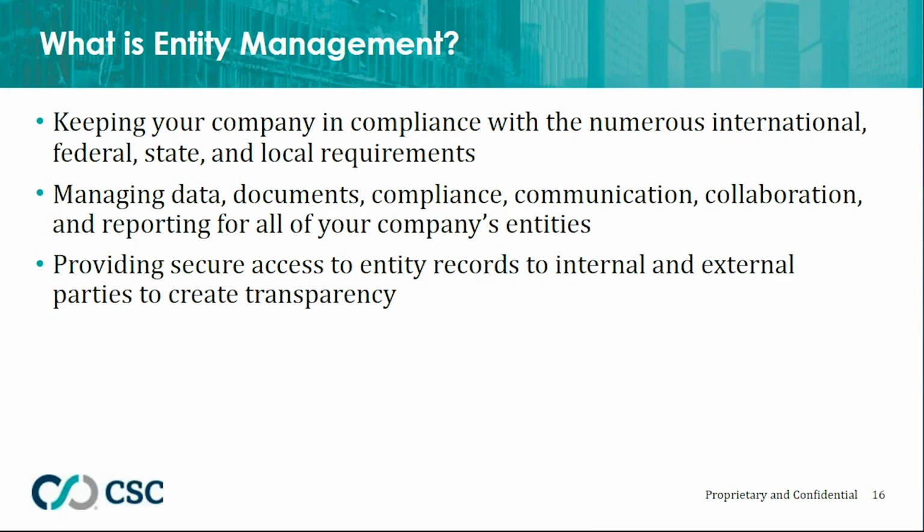So fundamentally, entity management involves record keeping of data, critical documents, the ability to generate structure charts, and commonly what we see is that the corporate legal department bears the brunt of the responsibility of managing this compliance, but it's also a situation where other stakeholders and other parts of the organization are also involved as well, whether that's tax or finance or treasury. So it really is a team sport in terms of keeping entities in good standing and in compliance. And then also notably, entity management also involves being able to surface information, again, whether that's to internal or external stakeholders, in the moment, being able to have immediate access to that information in a secure fashion, which we'll talk more about in the slides to come.